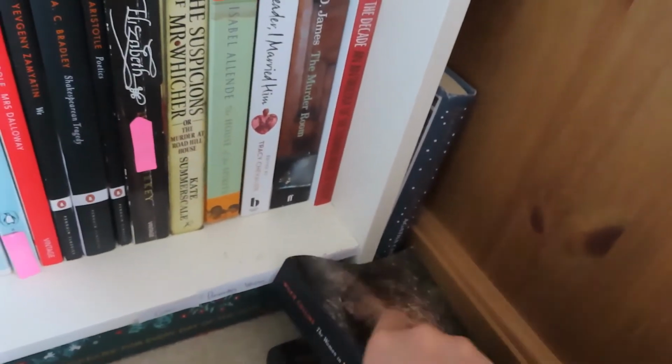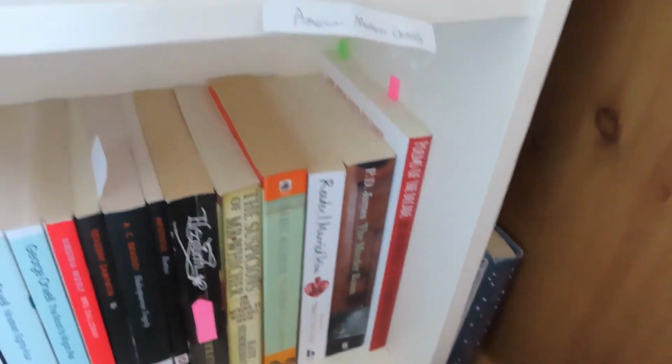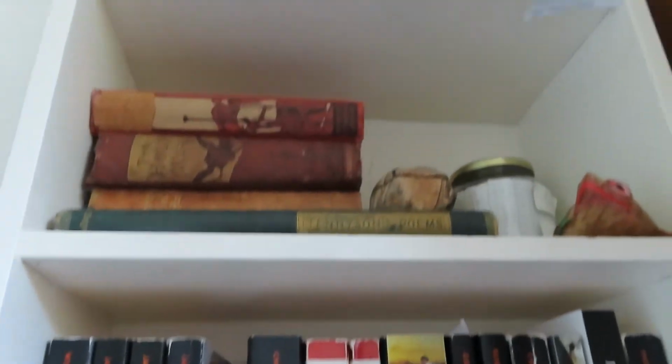So yeah, Murder on the Orient Express down there, Poems of the Decade, some modern poetry. And The Woman in White, I can't really comment on it because I've only been reading it. So I'm going to have to switch this off now. My camera is flashing at me.